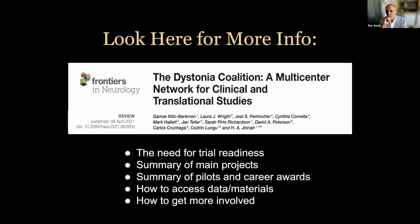If you want to learn more, I think you all have seen this slide before. Gamza put together a description of who we are, why we came to be, what we're doing, and what we hope to do in the future, and why we have focused on clinical trial readiness as the next step for our research community. So if you want to know more, because I went way too fast, please have a look at this review, and you can get all the details you need from it.